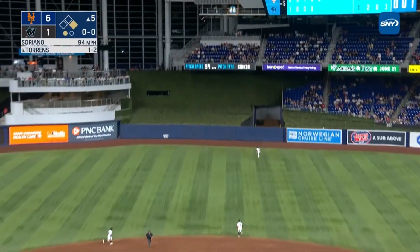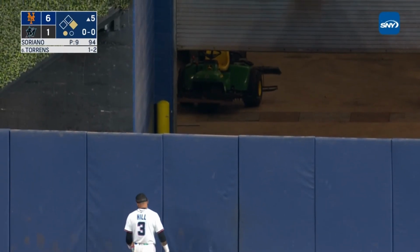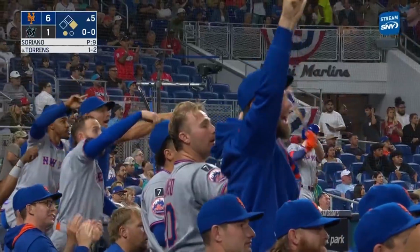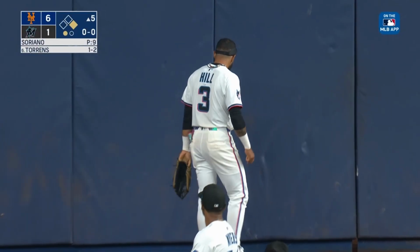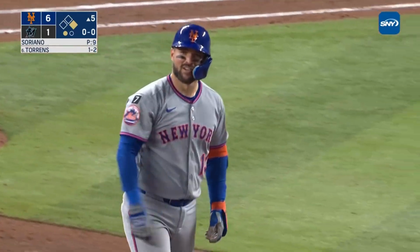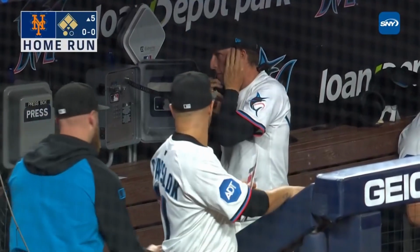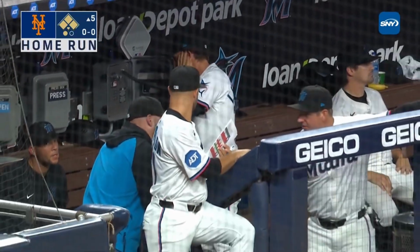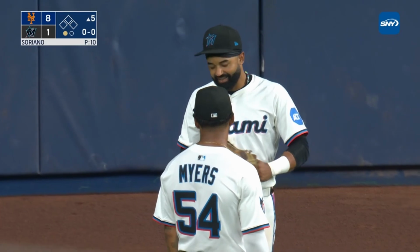He scarfs one out to center field. Back near the wall goes Hill, and it's out of here. I think it went off his glove and over the wall. And it's a home run for Torrens, who was not sure. It's a 2-run homer for Torrens, the Mets' 3rd home run of the night, and it's 8-1.